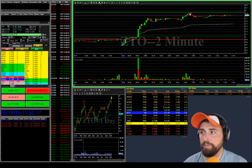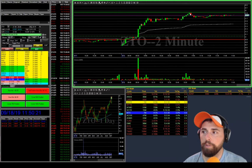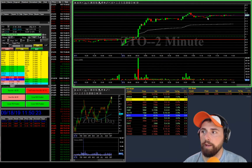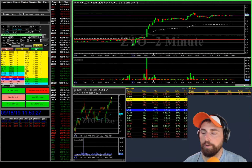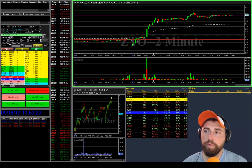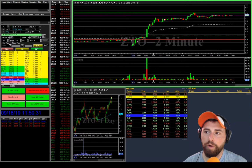So as you can see, we weren't wrong. It did shoot back, or went all the way up to 94, and then it kind of came down and consolidated a little bit, and now it's actually going a little bit higher. So one of those grinders, and we identified that we were in a grinder.